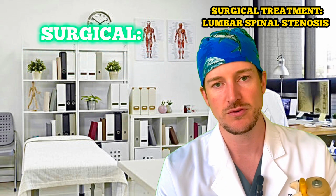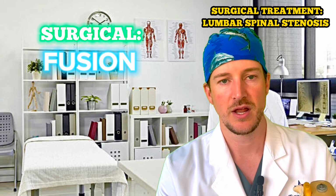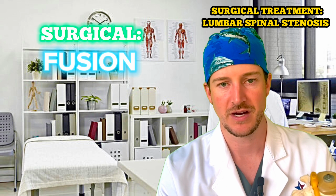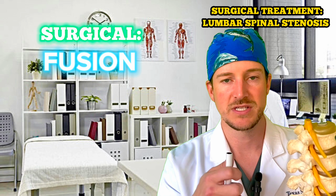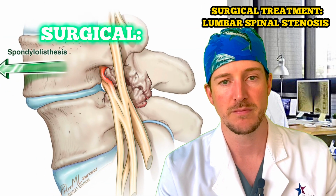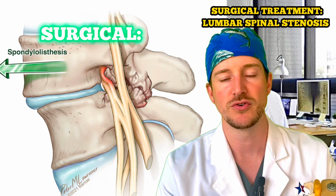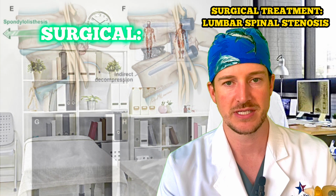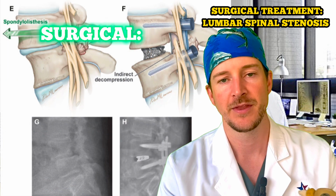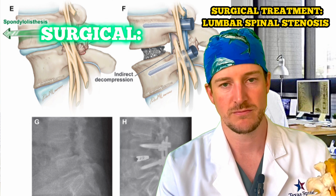The people that need a fusion, the rods and screws to treat lumbar spinal stenosis, it varies based on patient, it varies based on training, but in general, it's when there's instability, one bone's moving forward on the other, if it's a bone-on-bone pathology, or if there's severe arthritis where you have to remove part of the joint in order to get that nerve freed up. Those would be the indications for the rods and screws and a fusion procedure.